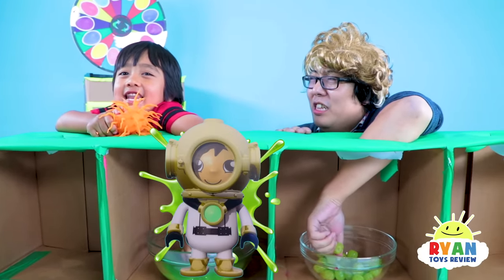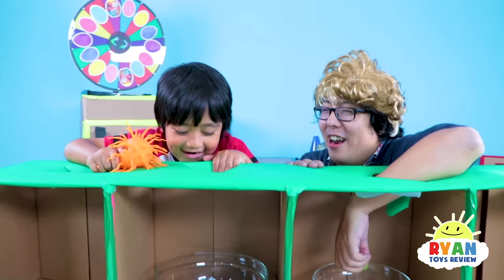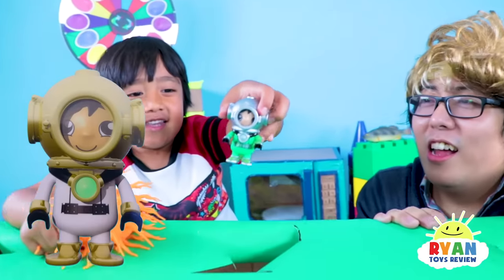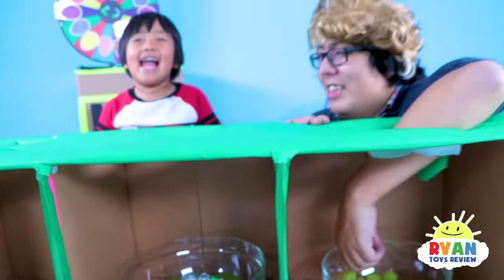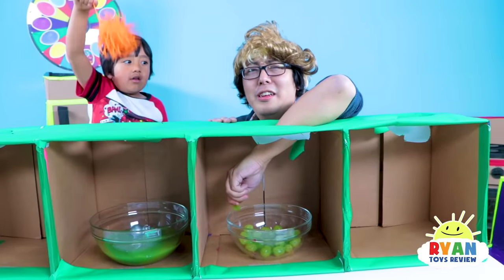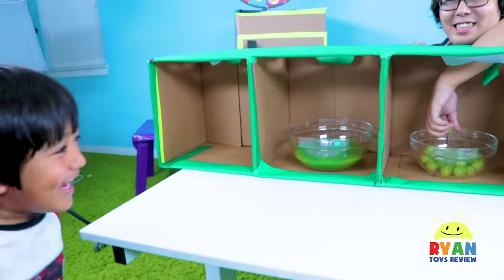It's slimy and I feel one of the Ryan toys. So it's slimy with the Ryan toy. I think that's right. Yeah, with Submarine Ryan. Wow, he's totally in slime. All right, Daddy, it is your turn. Ryan with 2 points. What is this? Okay. Can I look? Yeah, go ahead and look.